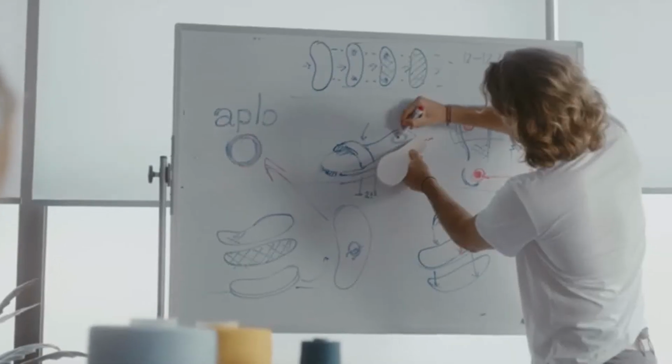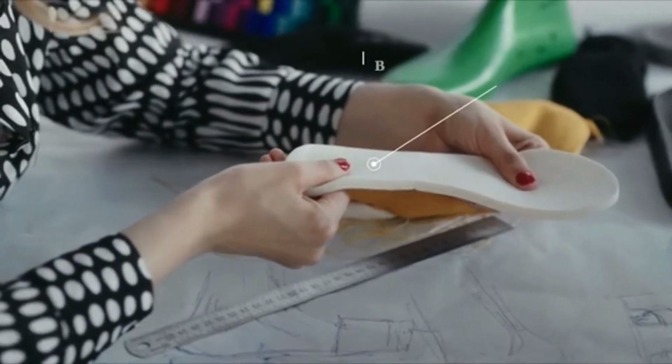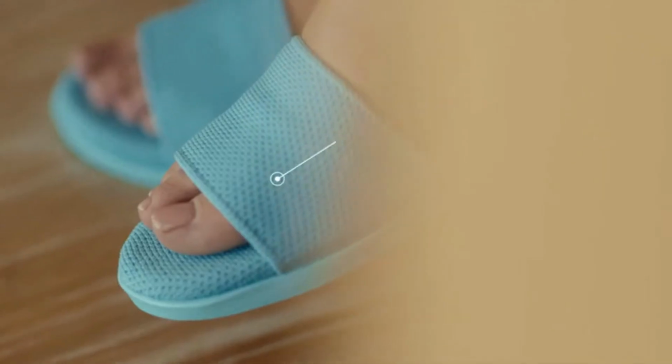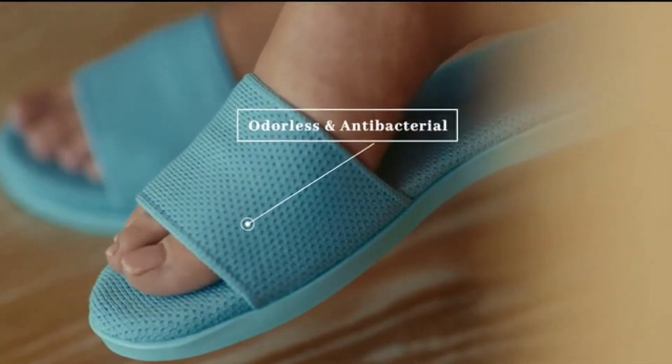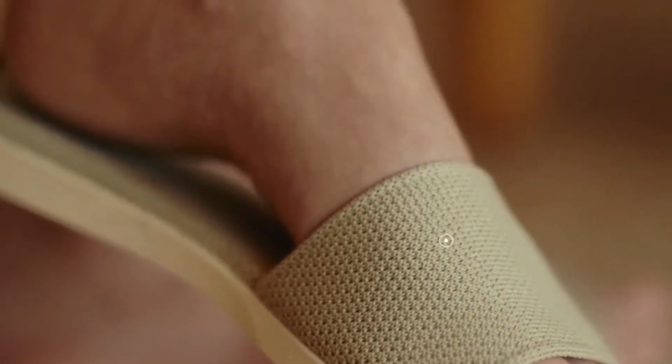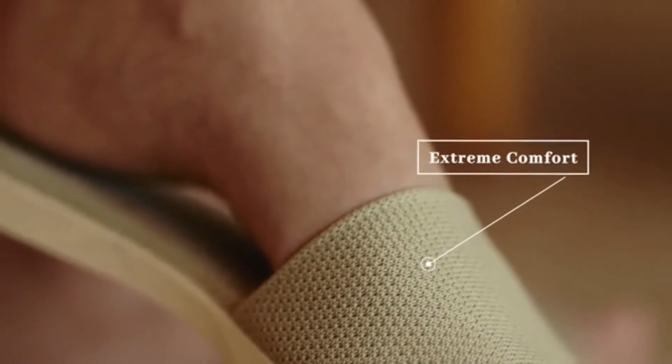APLO sandals are meticulously crafted with a high-density memory foam for a really soft footbed. Made with 3D knitting mesh technology, so it's super breathable, providing antibacterial protection, ensuring no odors. 3D knitting knits the shape so that the strap hugs the foot and follows its form, making our sandals super comfortable.